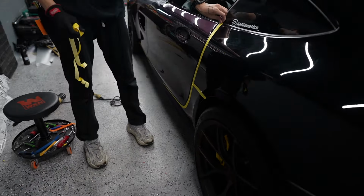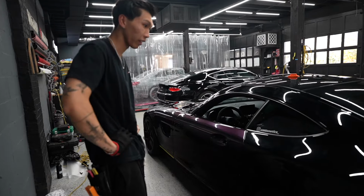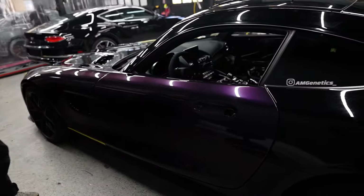So for the people that are on the fence for wanting to wrap their car, what would you tell them? Yeah, why not? Why not do it? And it's also cheaper than just repainting the whole car too. Oh yeah, for sure. What would you say for like the maintenance wise? So like after this car is done getting wrapped?